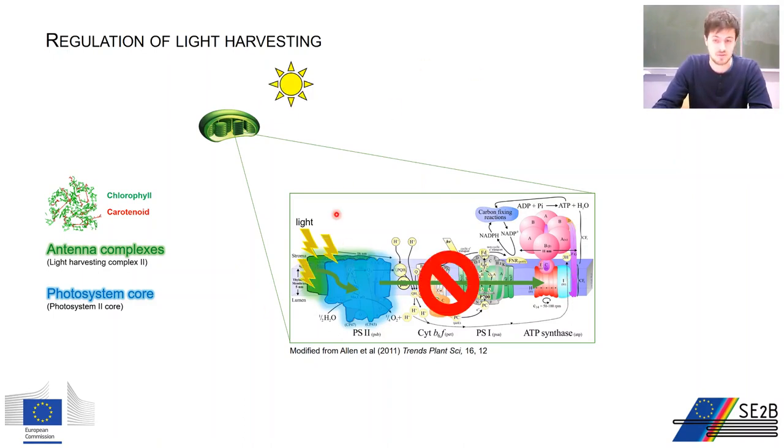During excess light conditions, this photosynthetic reaction redox chain is inhibited because more photons are absorbed than the ones that can actually drive photochemical processes. Therefore, this excitation energy can lead to damage of the delicate components of the photosynthetic membrane. Fortunately, plants and algae have developed mechanisms called non-photochemical quenching processes to dissipate the excess of energy safely through heat.